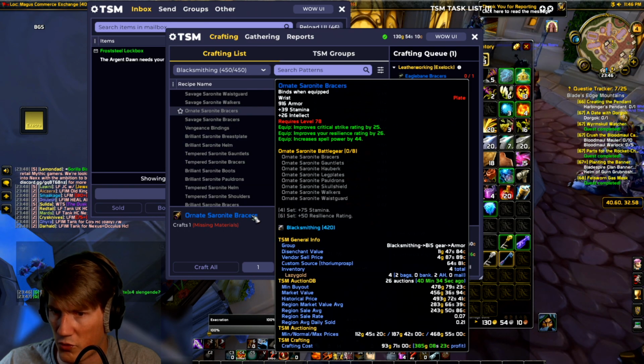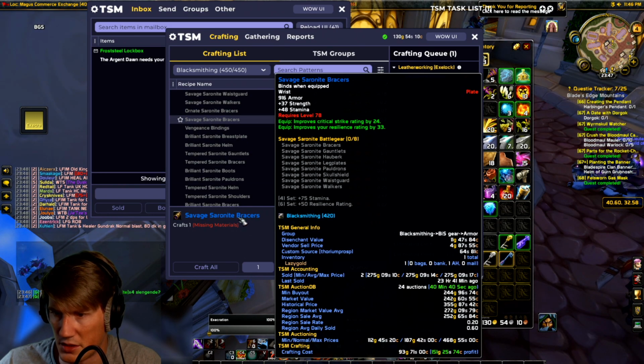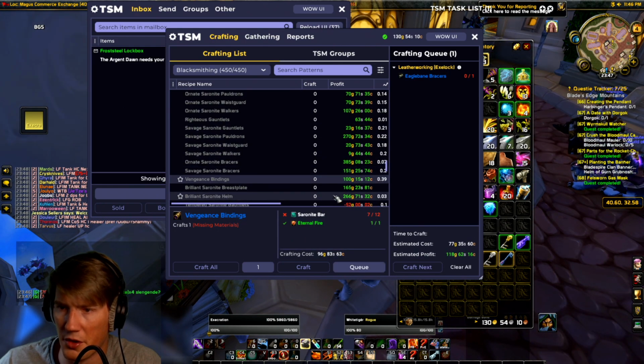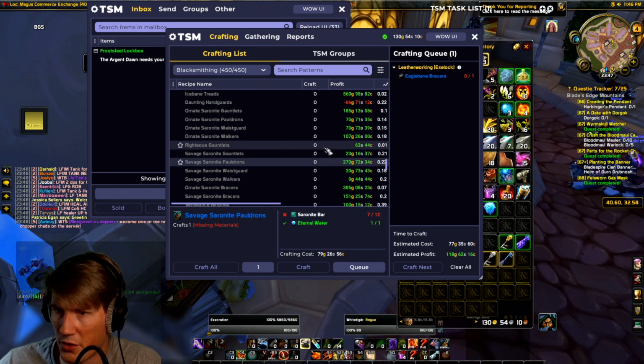They're 500 gold price point. It's incredible. Savage Serenite bracers, 150 gold profit. Vengeance bindings, 100 gold. And you can see here, it's just absolutely 200 gold on the shoulders.